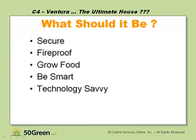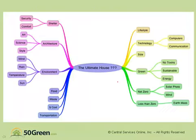Other ideas, you can make your own list, but security, fire resistance. Are you growing food? Is there a garden? Is it a smart home? How about technology savvy? Certainly computer ready and communications ready.